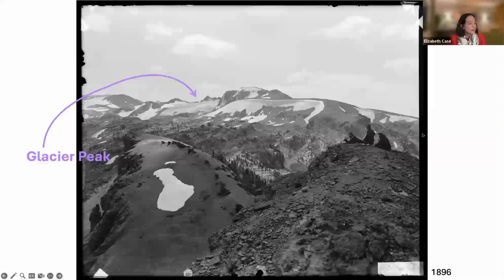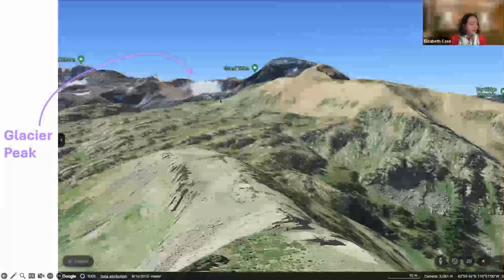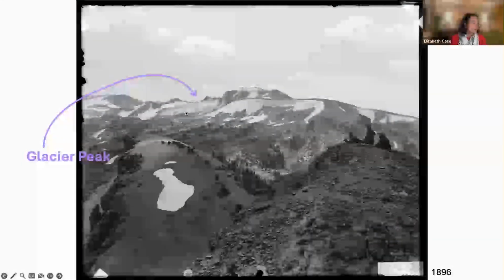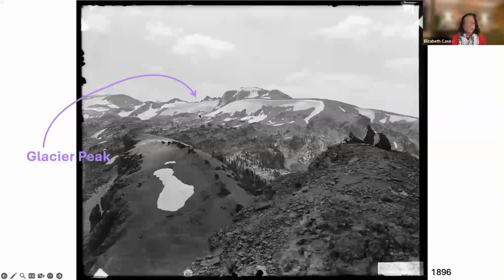So this is a picture from the Hayden survey in 1896. And you can see Glacier Peak Glacier in the background here. And then we can figure out where this image was taken in Google Earth. There you can see firsthand that the glacier has of course retreated quite a bit, but this also gives us a corroboration of how far the ice extended, so we can confirm that the terminal moraine that we've identified in our LiDAR is the actual Little Ice Age moraine, because there's not really been any dating of Little Ice Age geomorphology in the park.